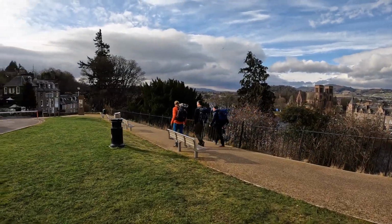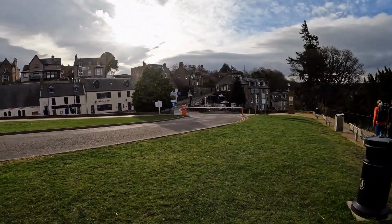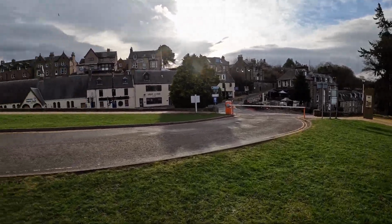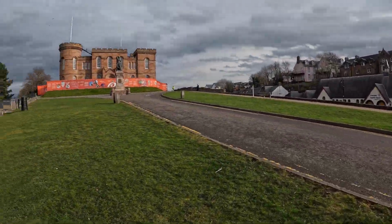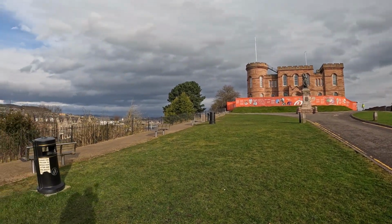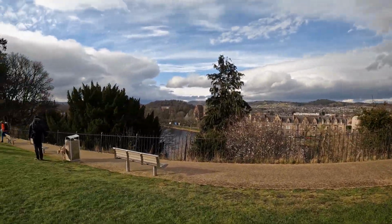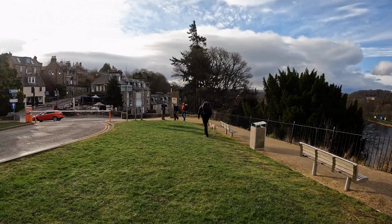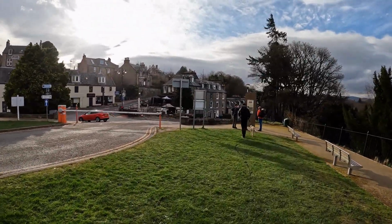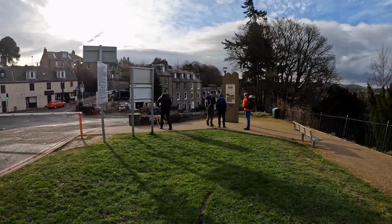Here we are at the end of the Great Glen Way. It's actually our beginning point in rather gorgeous Inverness this morning. It's the castle and Flora MacDonald statue looking out across the firth, and then we'll be heading down to the river in a minute or two, but we're fueled up and ready to go. Had a very substantial Scottish breakfast and ready to get walking.